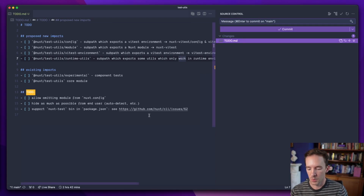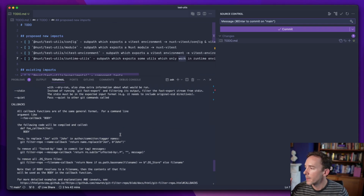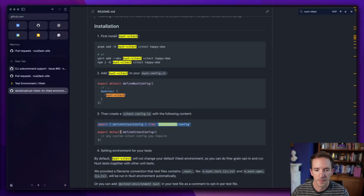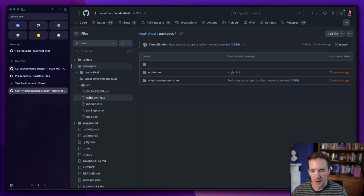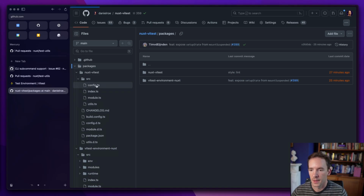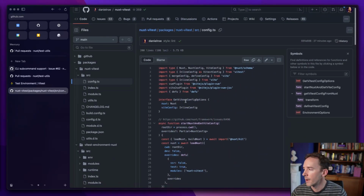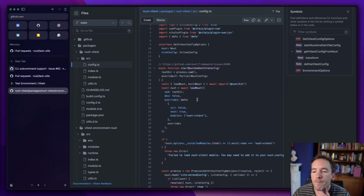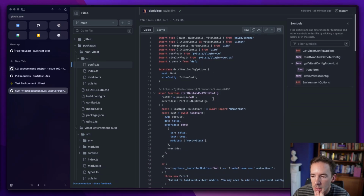So we're going to be using git filter-repo, which is amazing. If you haven't used it, git filter-repo allows you to filter certain commits across. And so we could do something like, we want to merge across, we only care about packages, vitest environment nuxt, nuxt-vitest, what do we care about? Config. So this is what we care about, this thing. So we can just directly merge this one across, and I think, what does it depend on? Vitest. Cool.